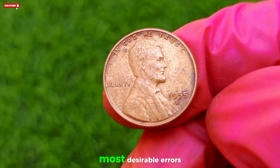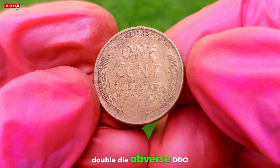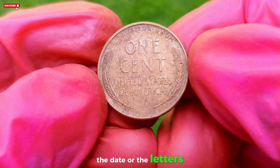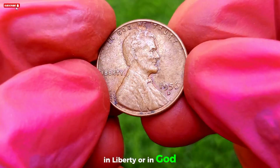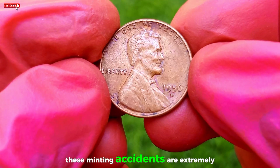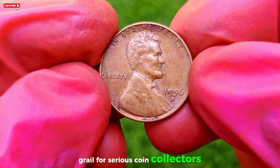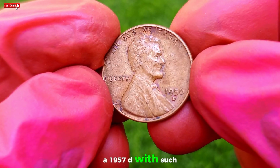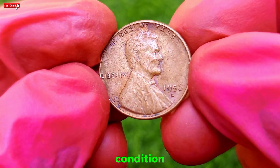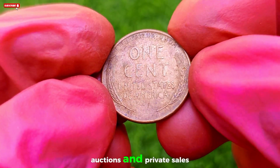One of the rarest and most desirable errors is the 1957 D double die obverse, DDO, where parts of Lincoln's face, the date, or the letters "In Liberty" or "In God We Trust" appear slightly shadowed or doubled. These minting accidents are extremely rare, but they are the holy grail for serious coin collectors. A 1957 D with such an error, especially if it remains in uncirculated mint state condition, is the kind of coin that stirs bidding wars at elite auctions and private sales.